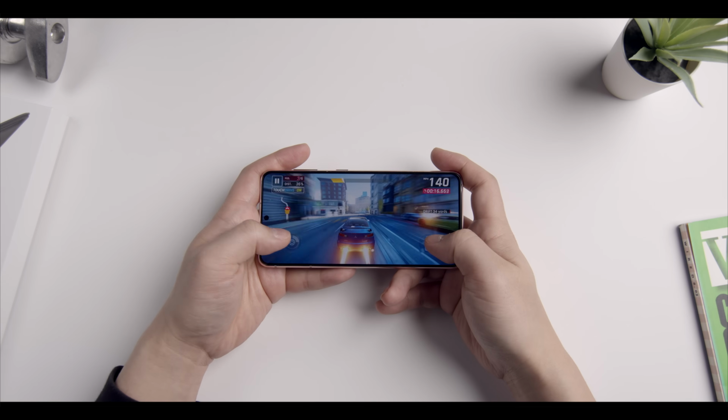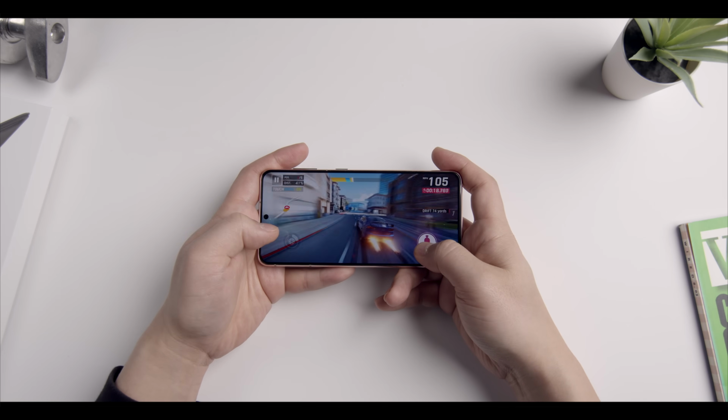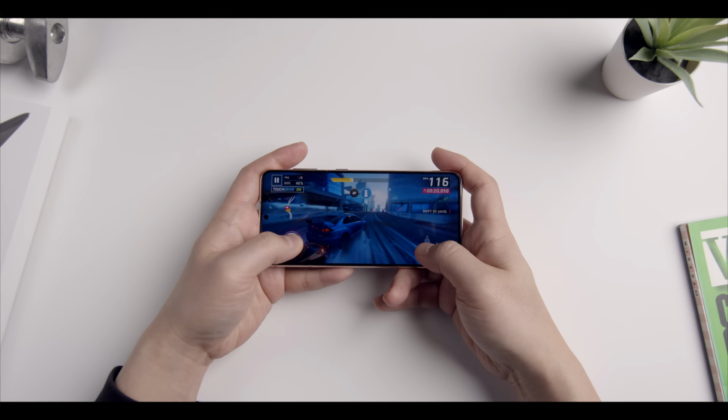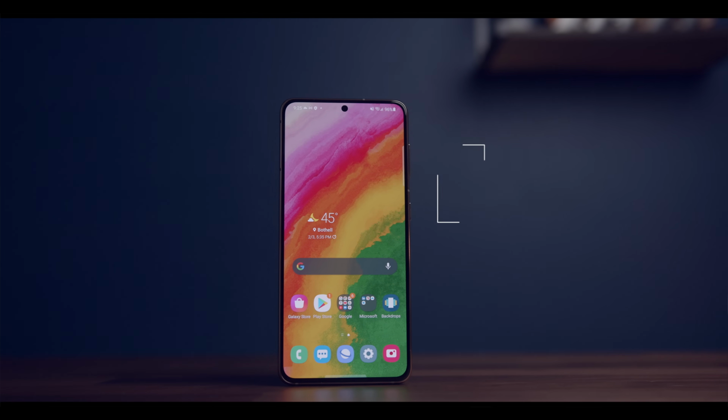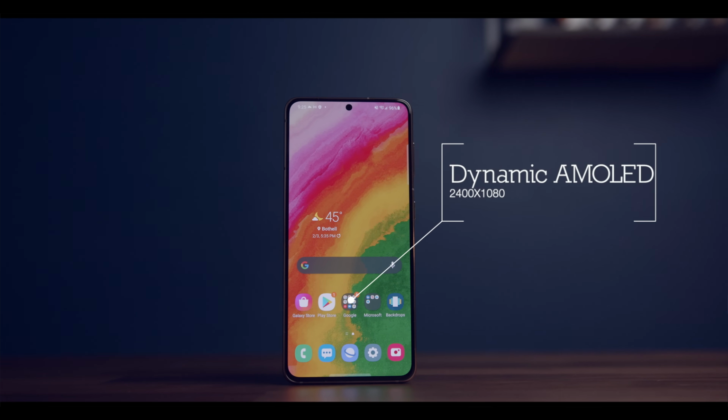Okay, next, let's talk about the piece of hardware that you interact with the most, the display. And let's start with the Galaxy S21. The S21 is equipped with a 6.2-inch dynamic AMOLED display that comes in at a resolution of 2400 by 1080.